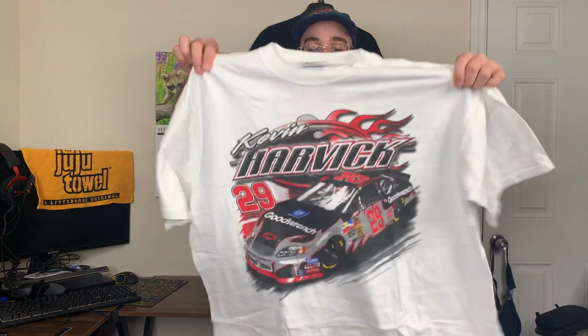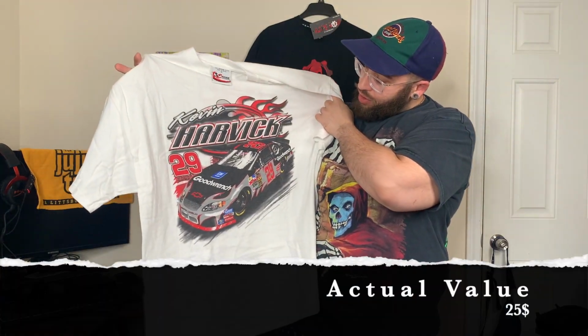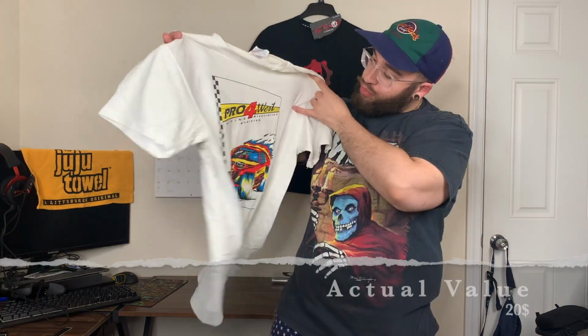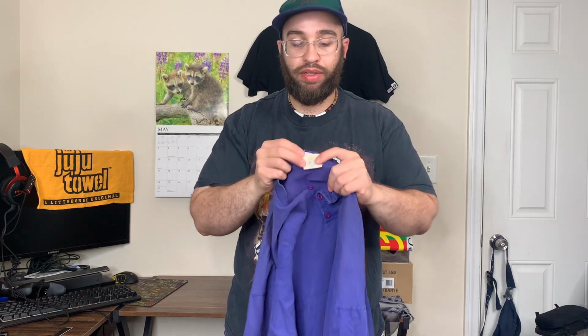And yeah, NASCAR tee is Kevin Harvick. It's just a little Tommy essential. It's good. Pro 4 West Racing. God, this is huge. It's got the little camera on there. This tag is kind of sick though. I'll show you guys one more time.